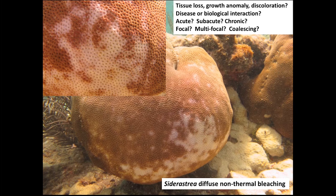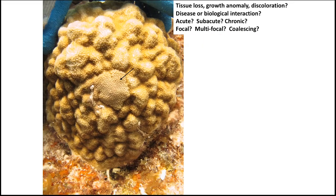Thank you. Okay, we're going to go on to the next one. This one's a little easier. I'm going to be asking, who should I ask? It'll be a surprise. So again, the arrow is pointing at the lesion. This is a parietes. Type of lesion, is it disease or biological? And then descriptors.